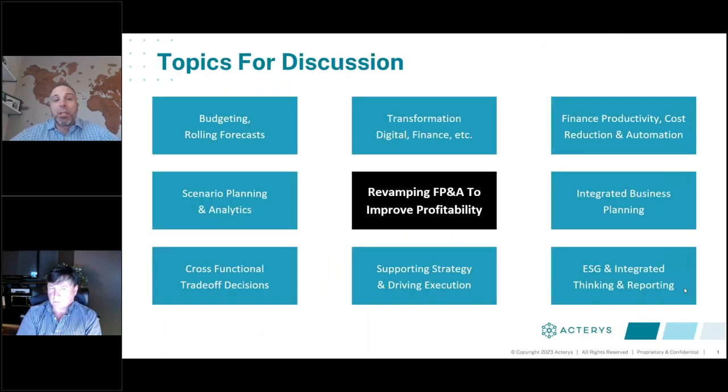So for the topics today, there's a lot of things that we're going to be going through. I'm not going to go through this slide in detail, but it does give you a very comprehensive overview of what Dean is going to discuss, along with Richard, who is going to provide some real life experiences. We'll go into details around budgeting and rolling forecasting, reducing costs, as well as increasing automation across the various teams and creating more of a collaborative type of environment.